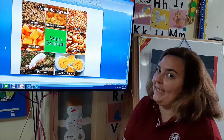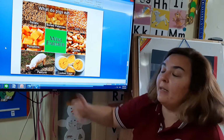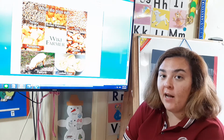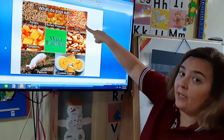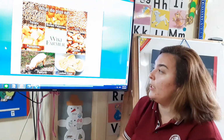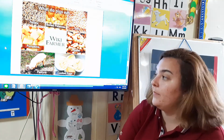What do pigs eat? Pigs can eat almost anything. They can eat cooked eggs. They can go out into the pasture. Can you repeat pasture? Good. Where they can eat grass and lay around in the mud. They can eat apples. They can eat dried or cooked corn, boiled potatoes, pellets that are full of grains and other foods, and pumpkins. These are just some of the examples pigs can eat. Pigs can eat almost anything.